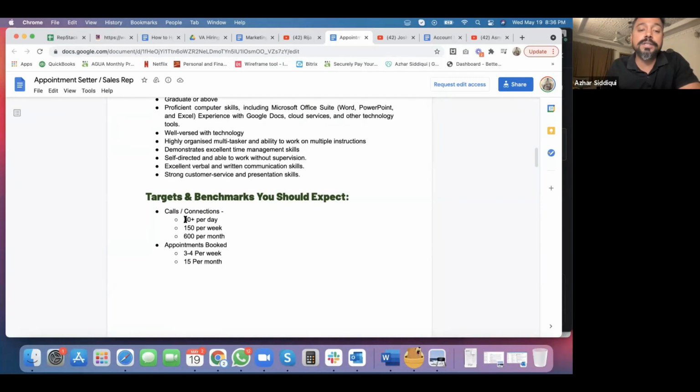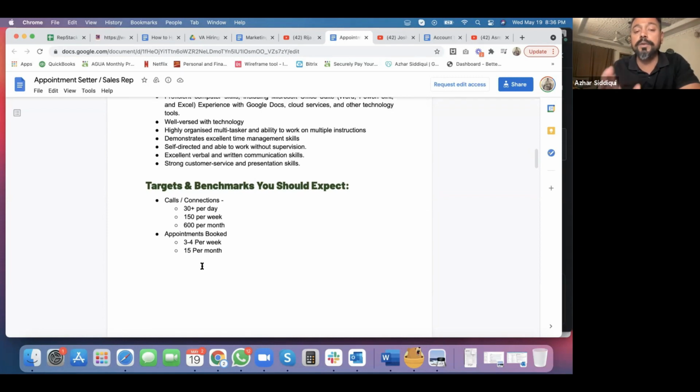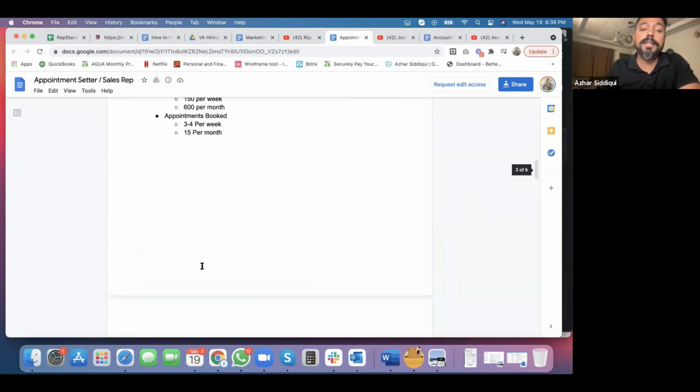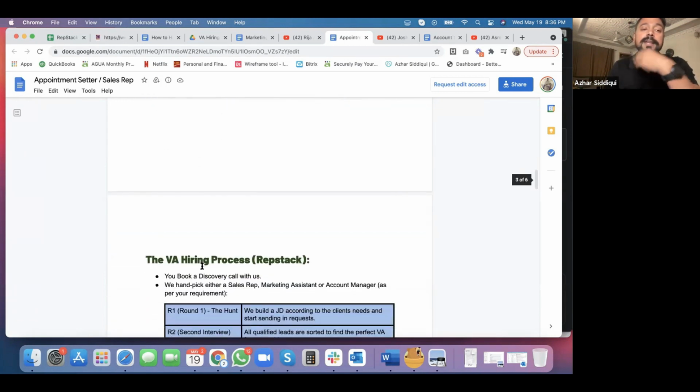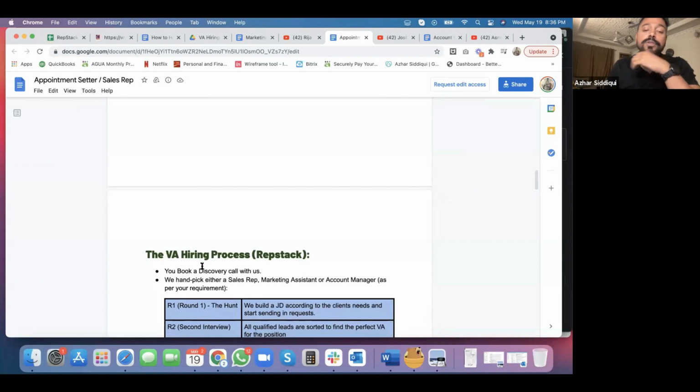So calls and connections, 30 plus per day. Some of our VAs are doing 80 plus if they're strictly doing phone calls, 150 per week, 300 per month, and then appointments booked, between 3 and 4 per week, and a minimum of 15 appointments booked for the director of sales on a monthly basis. I think those 15 calls should easily turn into 3 to 5 new accounts opened up for you on a monthly basis, and get that sales process going automatically.